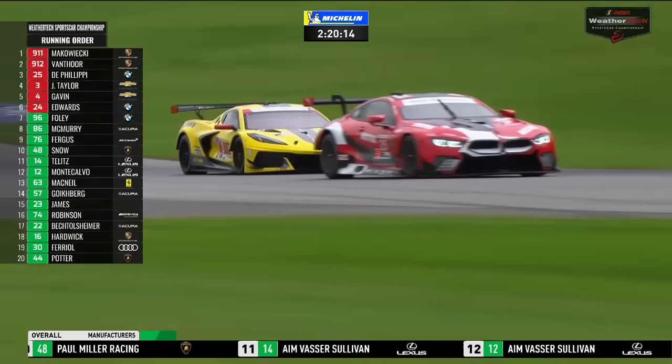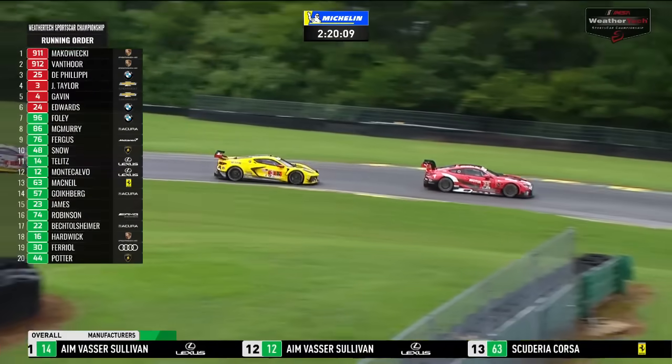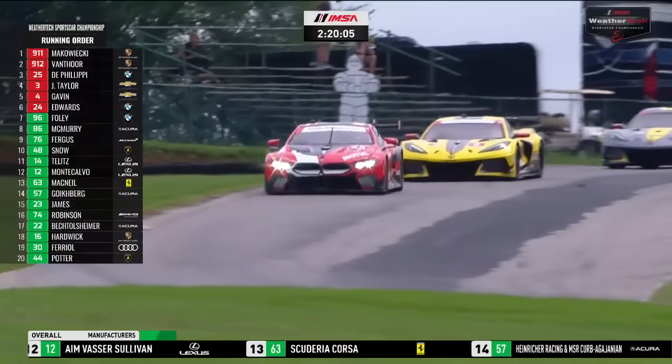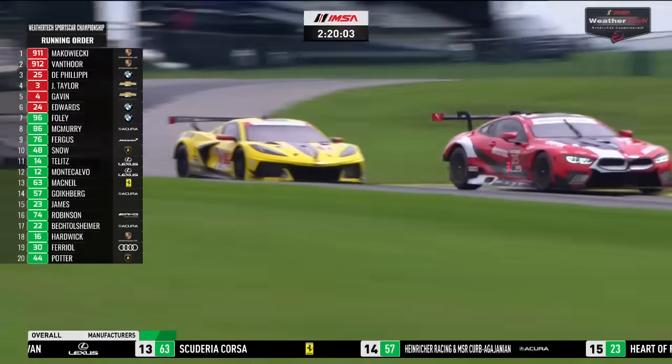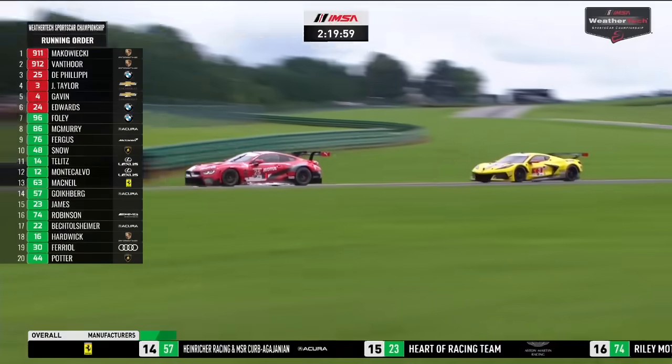Fred Makowiecki and Lawrence Van Toor lead. There's a second and a half between them. Makowiecki set the fastest lap of the race with a 1:41.891. 1:41.987 for the second Porsche, so there's nothing between those two.